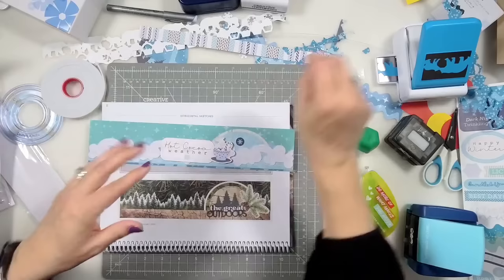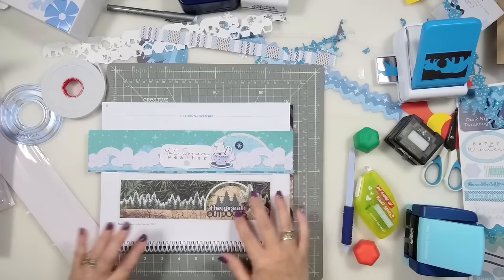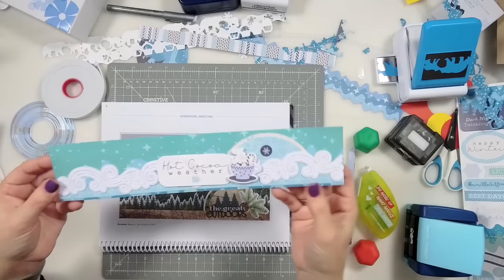Because we have different elements and different pieces that we were working with. But the idea kind of originates, which is always what I think is fun. You get your inspiration and then use the collection that you want to use and then see where it goes, right? Yeah, the colors in this collection are really pretty.